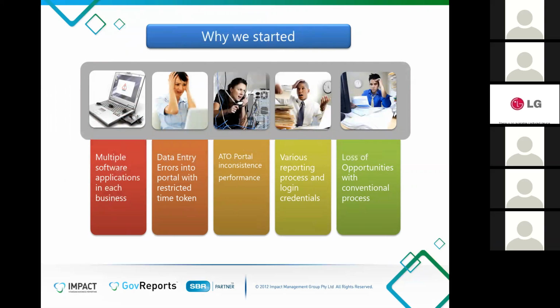Those that have been members of GovReports from the beginning would agree with me that we continue to develop and enhance our services over the years. Our objective is to provide secure and flexible data management services. Our servers are hosted locally in Sydney and Melbourne. We integrate and map our data sources to make your workflow process easier. It is a direct end-to-end service available at your fingertips.